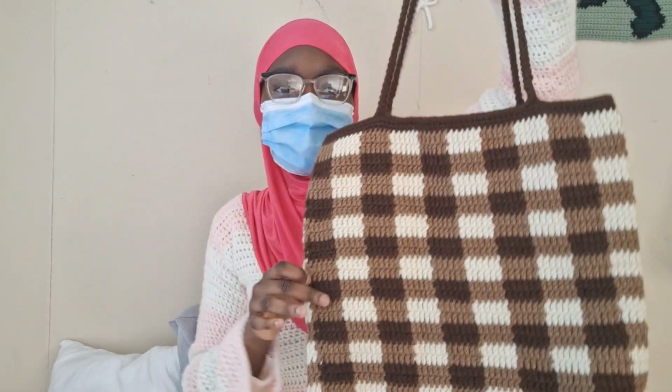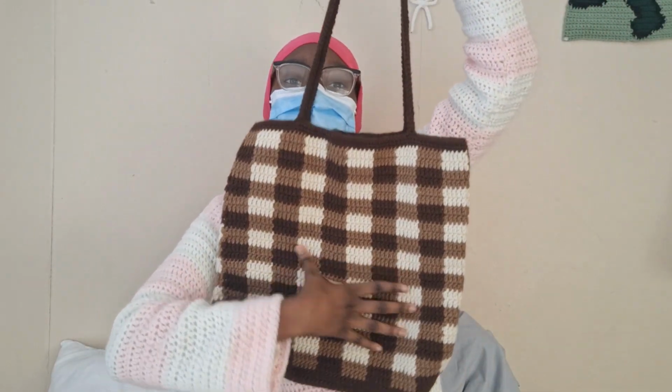It's gonna be there. Next, I made this bag. That's so silly. It's the same colors that I just showed, but I made this ginormous bag.